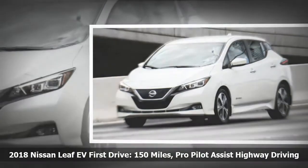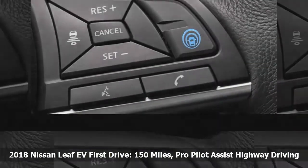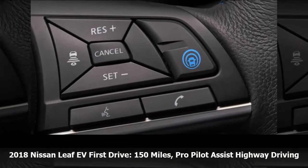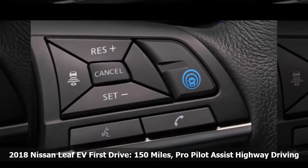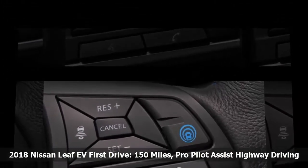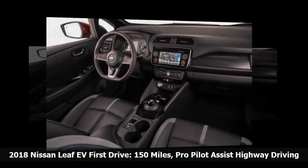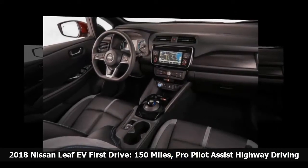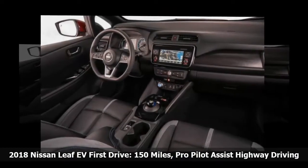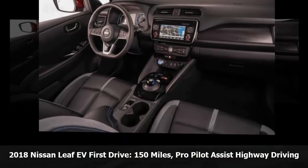Getting on the interstates at the western edge of Las Vegas, I pressed the blue Pro Pilot Assist button. It engages lane departure warning and full range adaptive cruise control for a semi-autonomous form of highway driving that keeps you positioned in the center of your current lane and paces the car ahead. You can engage Pro Pilot Assist at any speed above 20 mph, then it works at 0 to 90 mph.